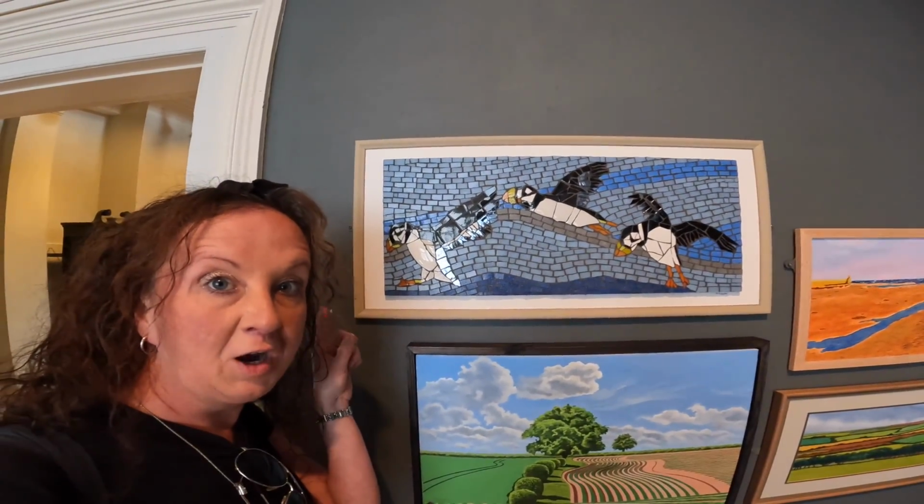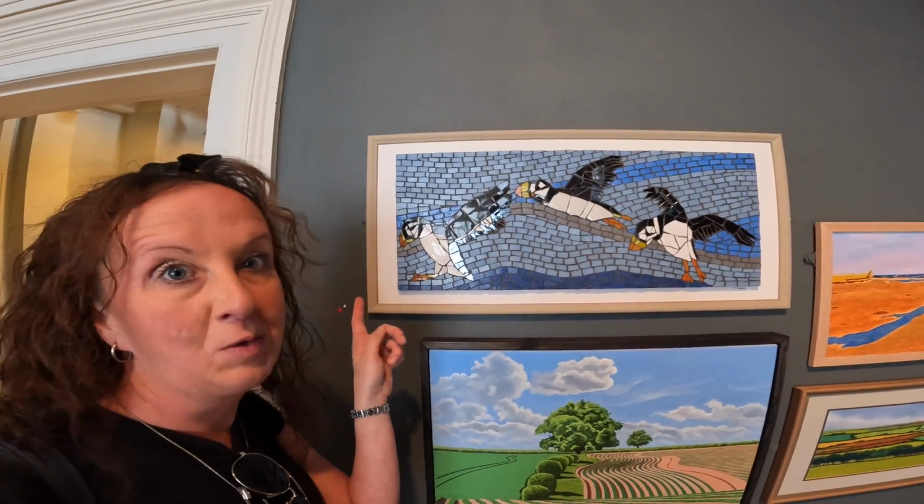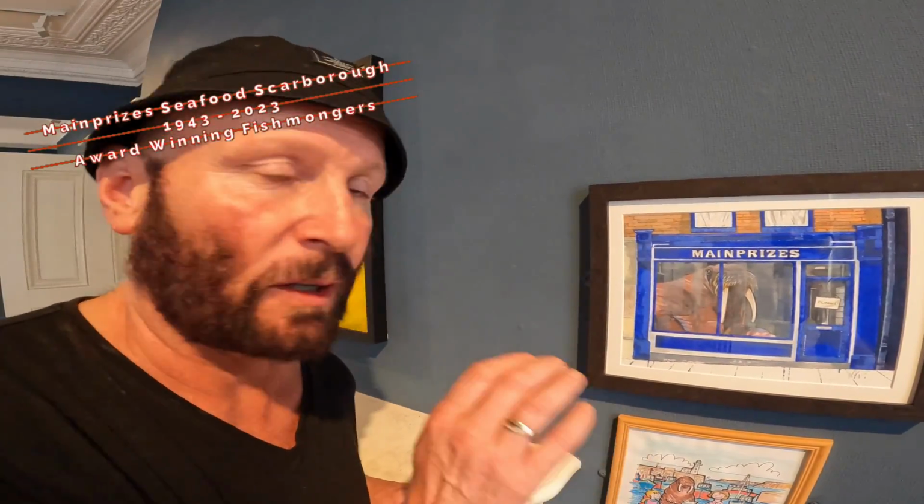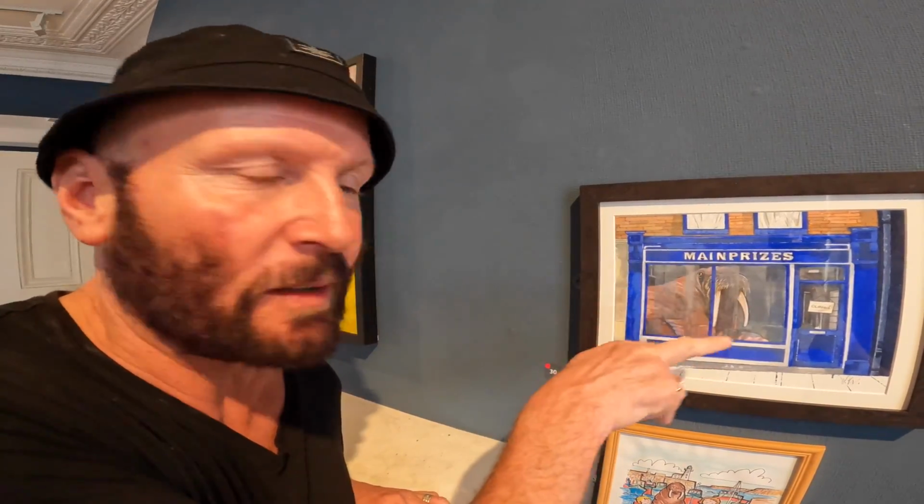So this one is done by an artist called Margaret Sugden, and it is actually one of my favourites. It's Mosaic, and it's the puffins. I particularly like this piece because Mainprize was a fishmonger's that operated here for many years and was very good quality. It's recently closed down because of rising high street costs, but inside you can see the walrus that came to visit Scarborough recently.